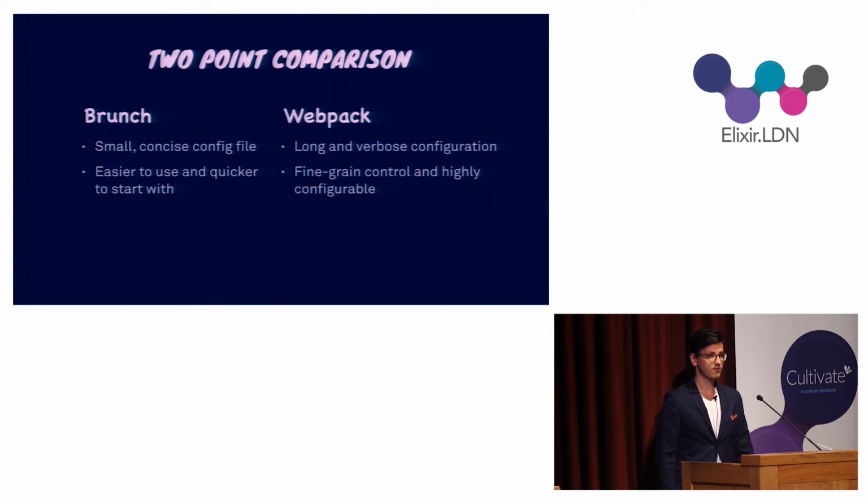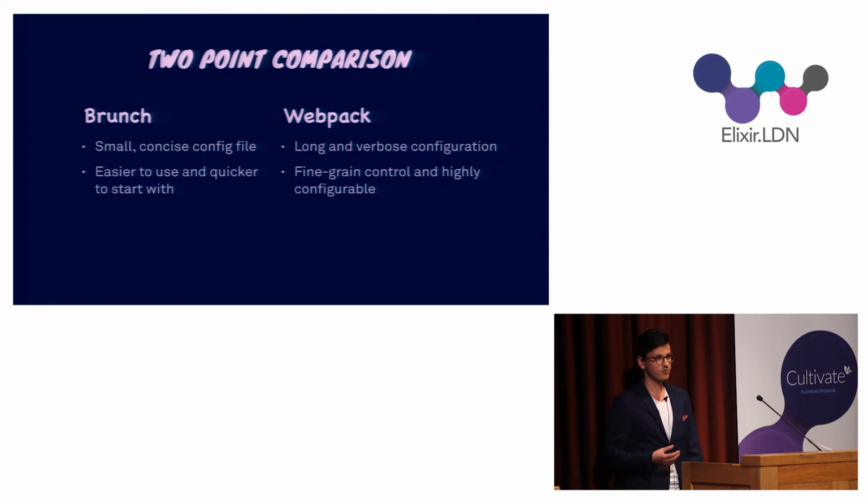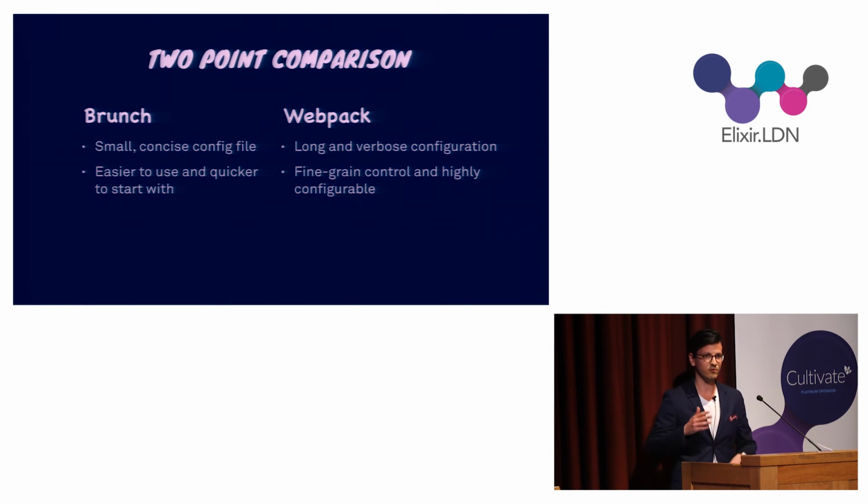In defense of the Phoenix team, I completely understand why Brunch is the default choice. It's really easy to use. With just a couple of lines of code, you can quickly get up and running. If you don't have a large front-end application, it's just very easy to set up, and you don't need to read through hundreds of lines of configuration code.